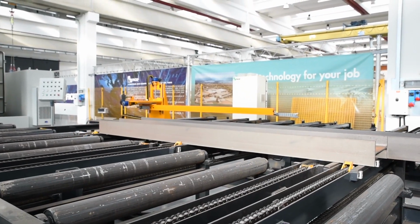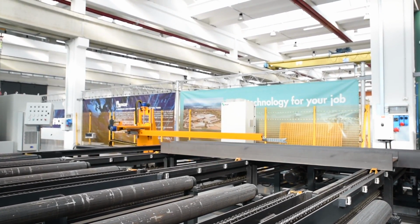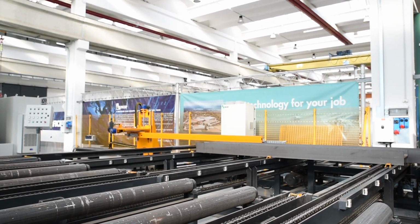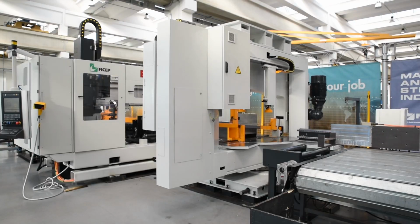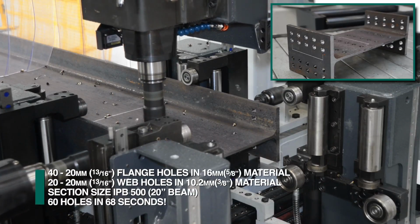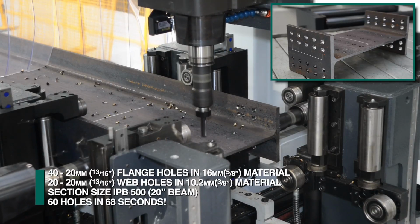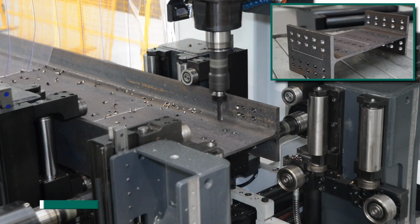The Endeavor is just one innovative product that represents a continuing history of revolutionary industry firsts that the engineering team at Ficep has provided to the structural steel fabrication industry since 1930. The many innovative features of the Ficep Endeavor yield a level of productivity that cannot be challenged by drill lines without sub-axis capability. For example, the ability to drill 60 offset holes in 3 surfaces in 68 seconds in an IPB 500 section is the benchmark of productivity that the industry requires to remain competitive.